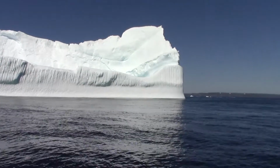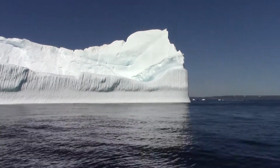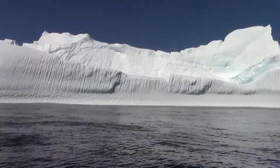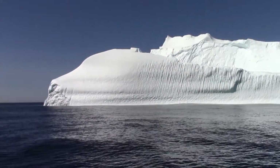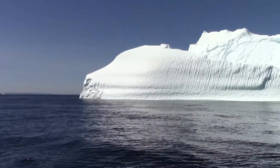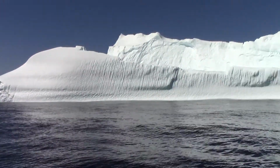Yeah. And not only what you see at the surface, the whole iceberg, what happens is the top falls off, or as it falls off, it'll just lift and expose more of what's underneath. And it'll all disappear over the next few weeks.